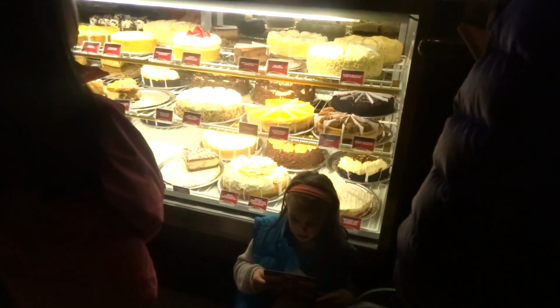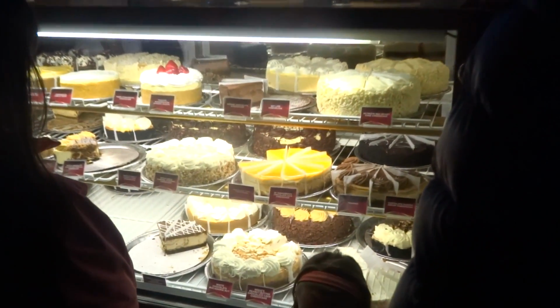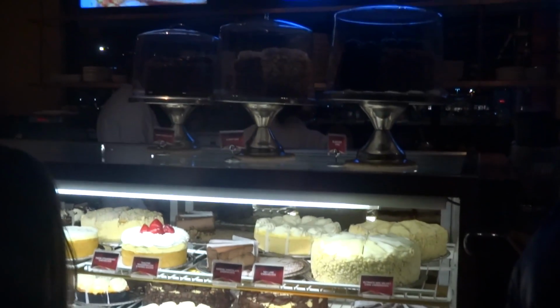Pretty cool. So we're in the Cheesecake Factory. I'm just waiting for her. She went outside. Look at all these cakes and desserts. Oh my god, it's so delicious. Wow, this place is so creative. Is that marinara? Fried macaroni and cheese or something? Fried macaroni and cheese ball.